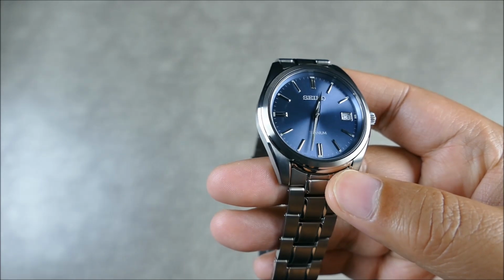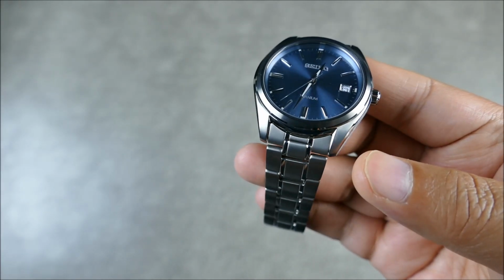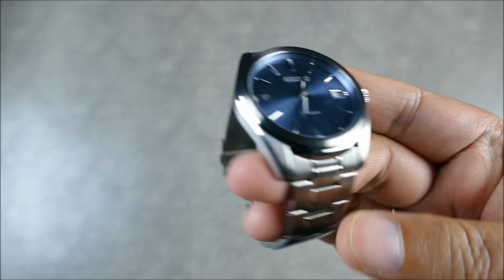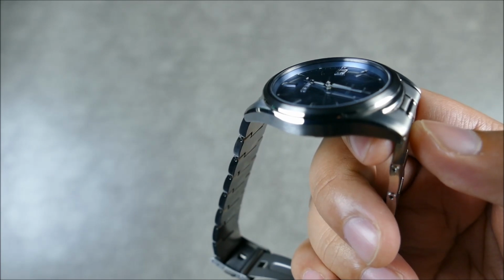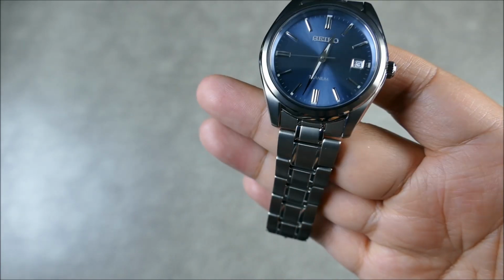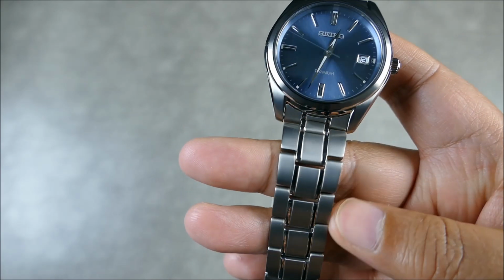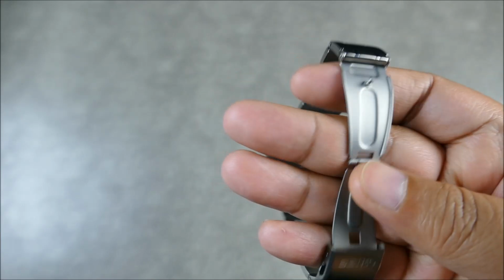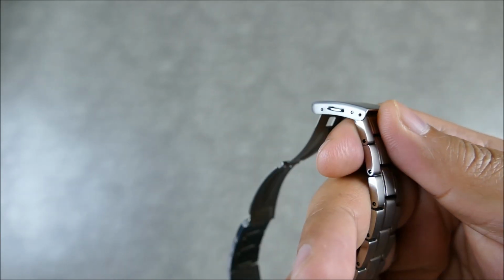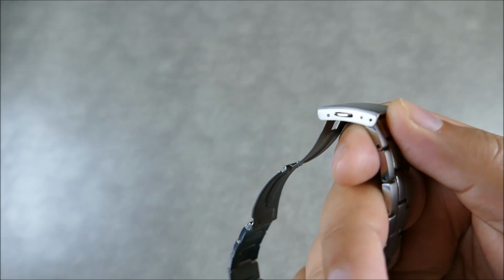So again, you are getting hollow end links, but the nice thing is you're getting a female end link, which is great. So this is going to drape really well. You can see it doesn't protrude any further, so that 46.5 lug to lug is going to read very, very true. Now, in terms of this bracelet, it does taper down to 18 millimeters, and you do have one micro adjust option there, so 2 holes, so you can go one or the other.